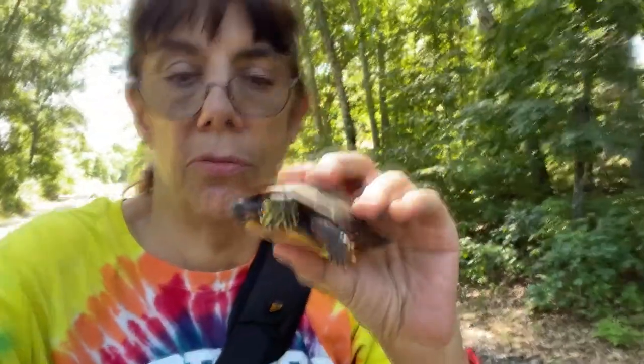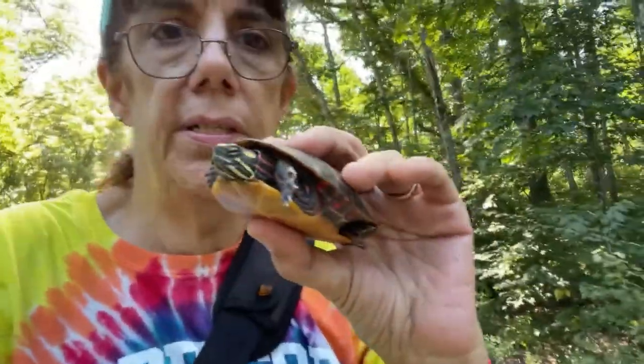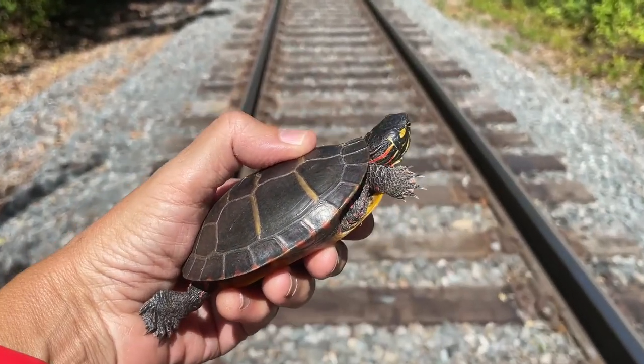Well, here's my little turtle friend. Ooh, little legs going crazy. So it's about 80 degrees. Not bad here in the shade. All right, I'm gonna hold him closer to me. I don't want him flapping his legs like that, using up his energy.